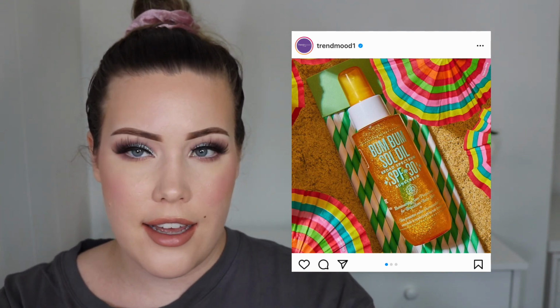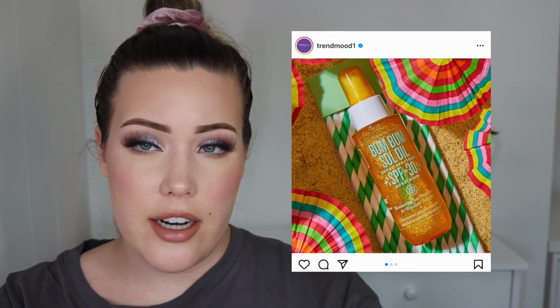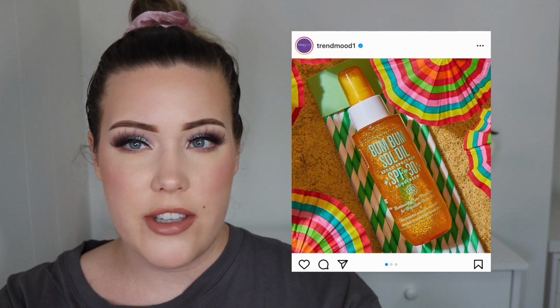I'm kind of sad that it's limited edition. I hope they change that in the future. If I try it and it sucks, then obviously I won't really care.